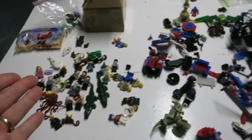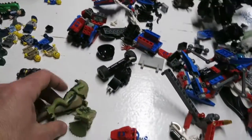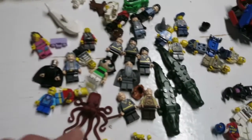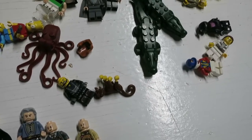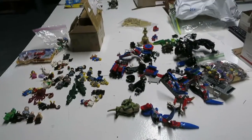So yeah, great stuff. So $75 for all of this stuff. This dinosaur is over $10 or about there. I think it might be a newer one. I've never had it. I'm not sure. Just some of these Harry Potter alone. If I were to sell like a complete Molly Weasley, that'd be good. Yeah, good stuff. Always good stuff when it comes to mail time.